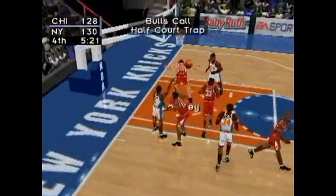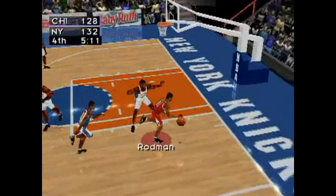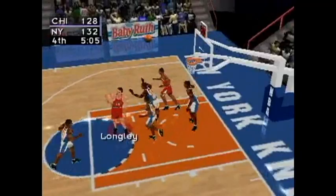Inbound pass to Ward. Ewing shoots. Nothing but net. Ward makes the assist. Inbound pass to Harper. From center court to Rodman. Pulls the trigger. He takes the board. To Longley. He shoots. No. Ewing with the board.